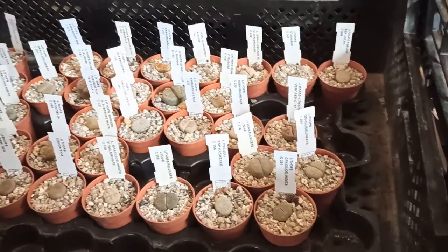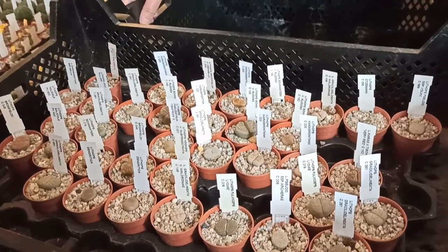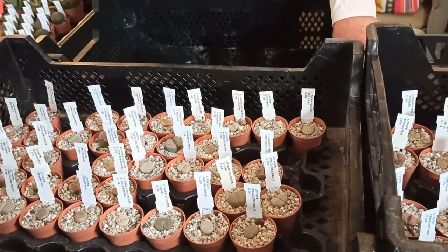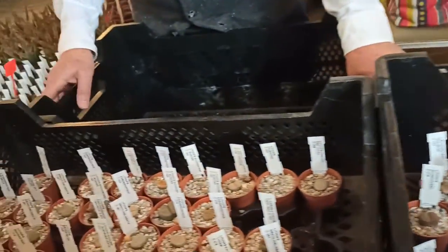I don't even know what they are. Well, they are lithops. They're 3 years old. 3 years old? I grow them from seed. I sow 9,000 seeds a year. I have 90 trays full of seed. And then within 3 years they're that size. And then I sell them.